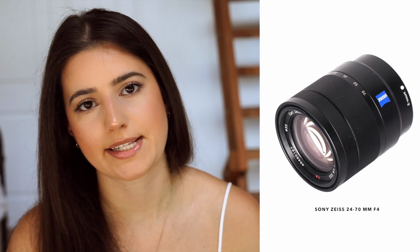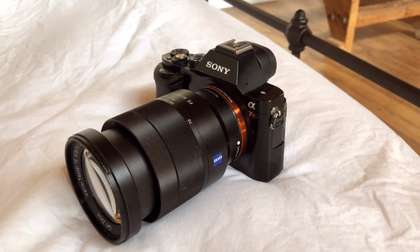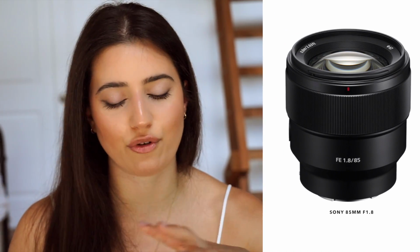And I have 3 lenses for this camera. The one that I have on right now is my Sony Zeiss 24 to 70 millimeter lens. It's the one that I always film with. And the main one that I use to take my pictures is my 85 millimeter lens. And I will link everything that I talk about down below, just in case I don't mention the name or the right specs or whatever. I will link everything down below.